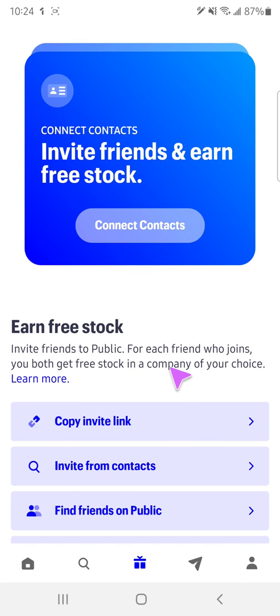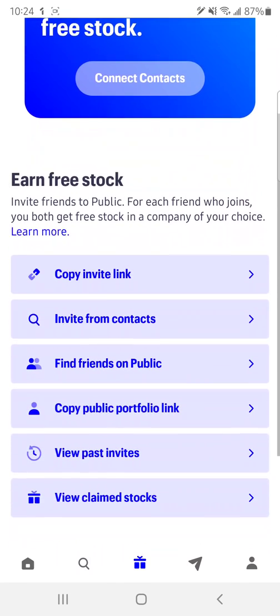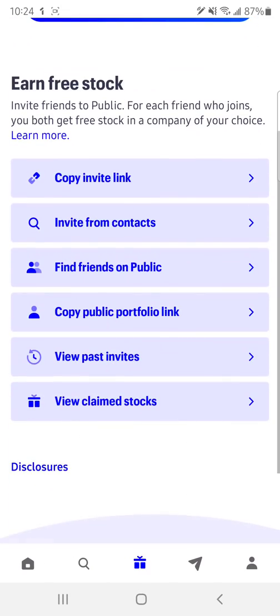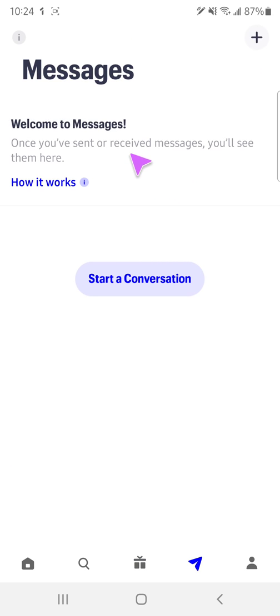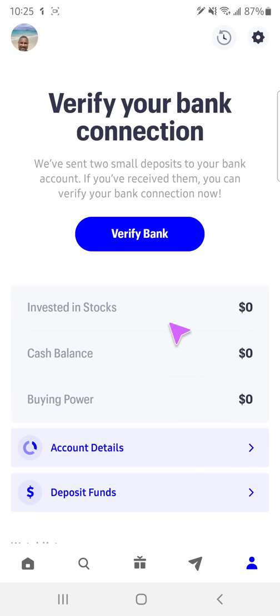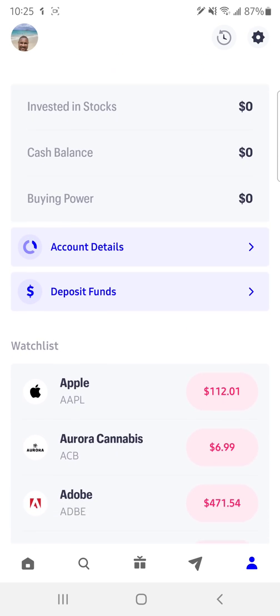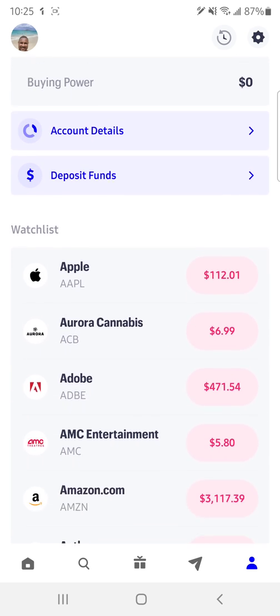Earn free stock, copy invite link, invite contacts. Okay, so the normal stuff there. View claim stocks, messages. Okay, so we have a welcome message from them. We can start a conversation, and then verify your bank connection, and it has all these details for me here: invested in stocks, cash balance, buying power, account details. I won't click on that. Deposit funds, and then watch list.